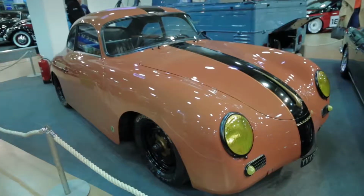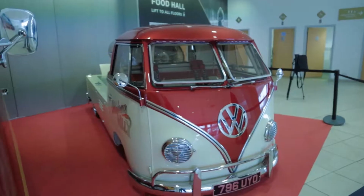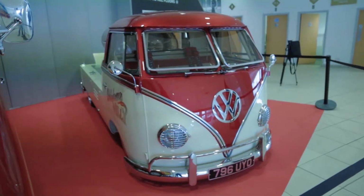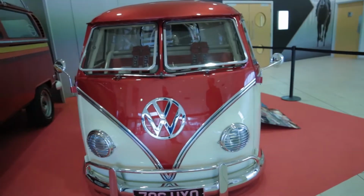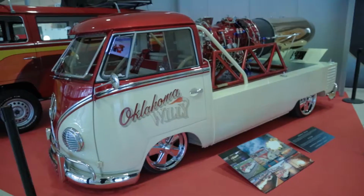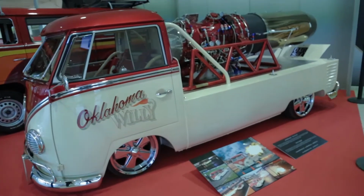There are also some very special vehicles at Volksworld. These few vehicles are rare and famous for various different reasons. Let's take a look at some now. There is the Oklahoma Willie, a rocket-powered bus. It can do 120 miles per hour down the Santa Pod drag strip. That's definitely too quick for a camping trip. The booster itself produces 5,000 brake horsepower and is one hell of a machine.